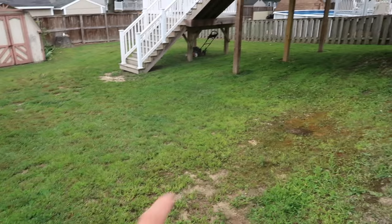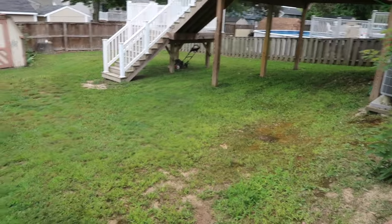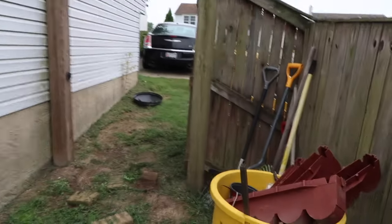All right, guys, here we are finishing up property number six. And to the left was property number five. Both of these properties here were $40. So what we're gonna do is go ahead and pack the mower up for the day. We're gonna go ahead and edge some of the spots that we missed and then go ahead and blow off everything. So guys, walk with me up to the truck.